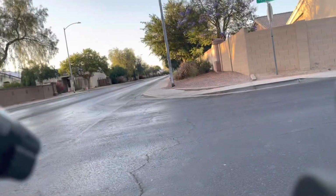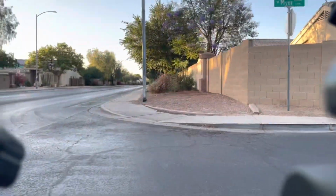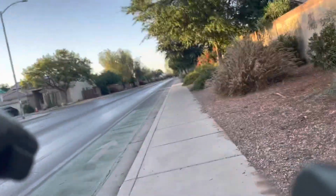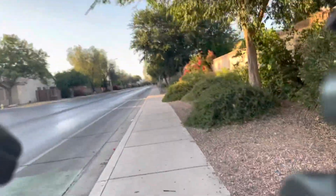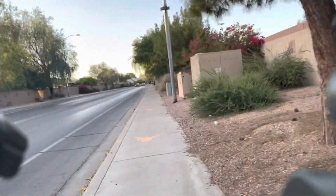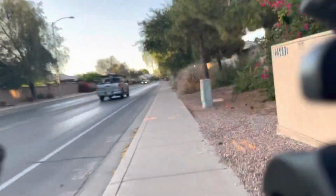Let me know, what other trails in the area do you think I should do? There's a lot of them. The New Patio was one of them. That's actually all I have. It's about 4 miles, just like the Verrado Trail I was talking about. I'm sure you guys would really enjoy it.